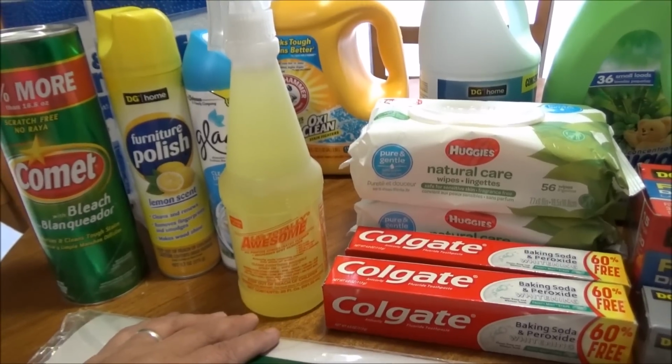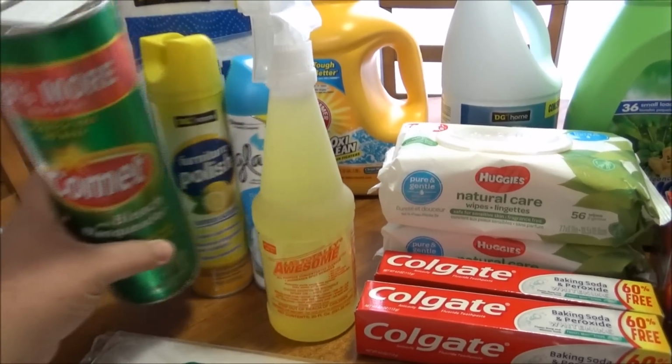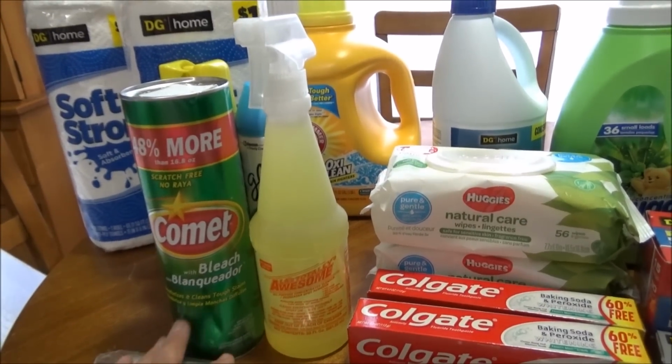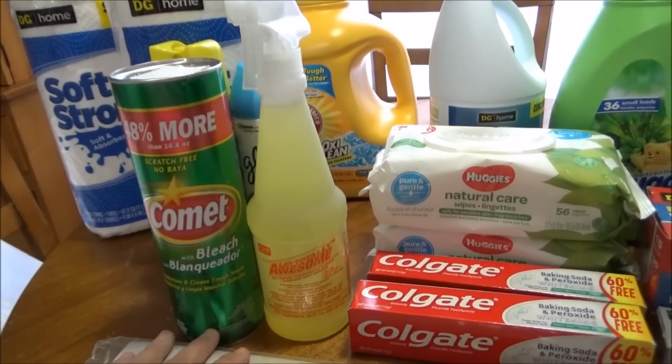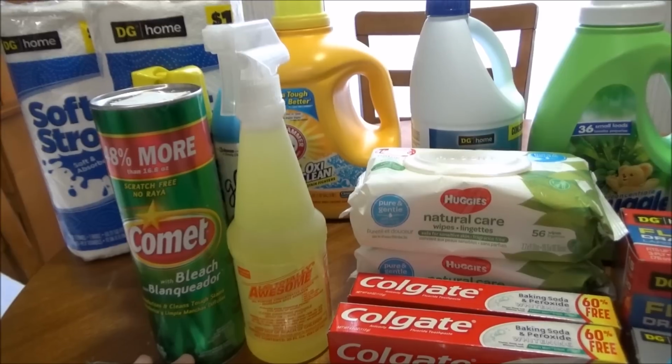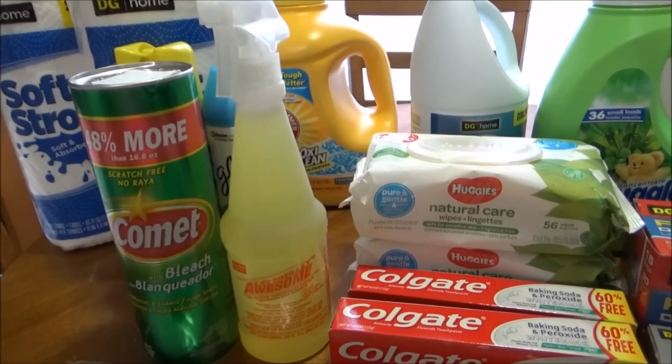So I don't really put it on my countertops, but I use it for everything else. I use it in my toilets. I use it in my bathtub. I use this Comet in my bathtub. So that's pretty much the two things that I use, and they're only $1 a piece. So it saves me money rather than buying all the many different things out there that I can clean with. But it's pretty much what I use.